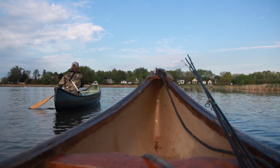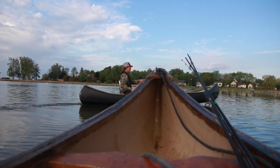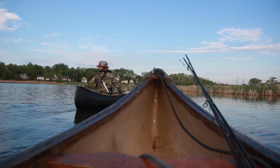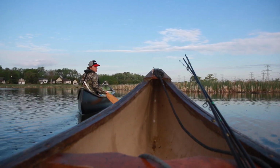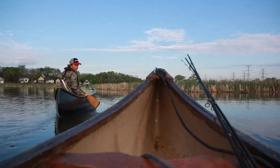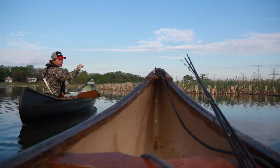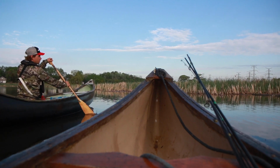We'll see what happens. Thinking right in here. This is the money hole right here. There's another one just swirled right there. It's pretty cool because it's so shallow in here, like 1.5 feet, 2 feet. So when you're cruising along in the canoes, they're just boiling everywhere, so you can kind of get an idea of where they're at.